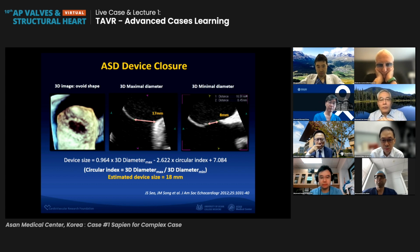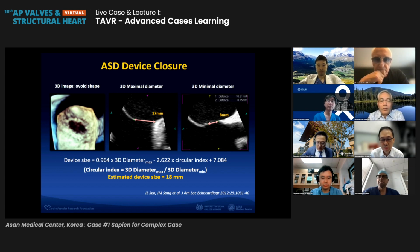The middle image showed the maximal size of the defect, and we can see the smallest diameter like this. We already reported that the equation of this is really feasible for measuring the real size of the defects. So we always choose the defect size like this. This patient has an ovoid shape ASD, and the maximum size is 17 millimeters, but we can choose 18 millimeters because the shape is ovoid.